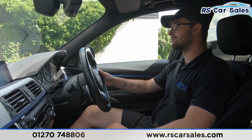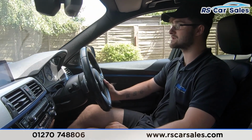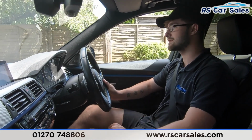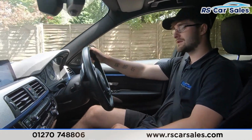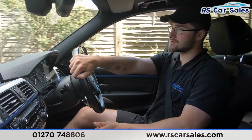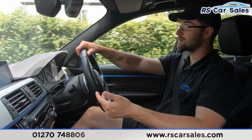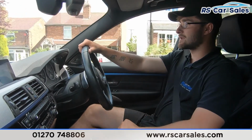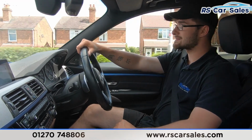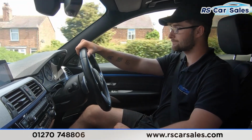Now I do have very comfortable full Dakota leather seats, which are extremely comfortable, and you can easily do 2, 3, even 400 miles in this vehicle and still get out feeling fresh. We also have the satellite navigation unit, which has Bluetooth media and Bluetooth audio connectivity. As well, you have DAB radio on there. Now if you pop the car into reverse, you have the front and rear parking sensors, which is always very useful for going into those tighter spaces.